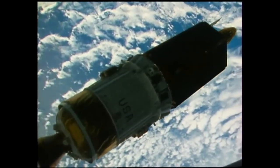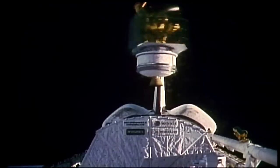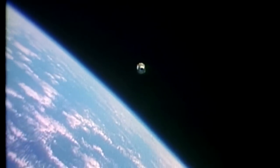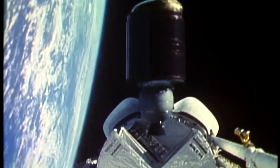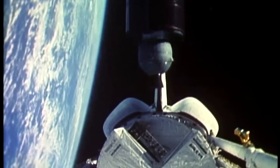Space hardware of all shapes and sizes launches from the shuttle payload bay. And you'd point the orbiter in the right direction and spin these babies up and eject them out, and then about half a rev later, those motors would burn, and the thing was pointed in the right direction to take it on its way to the final orbit. A great capability that the orbiter provided.